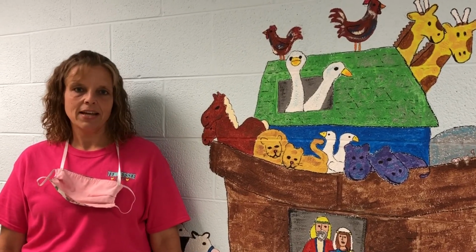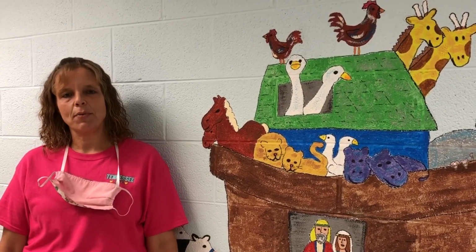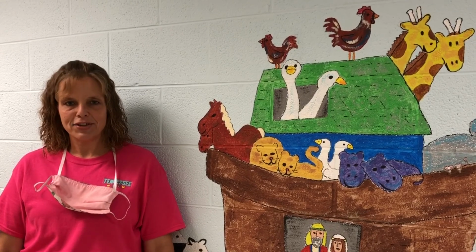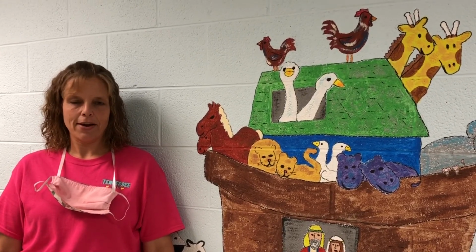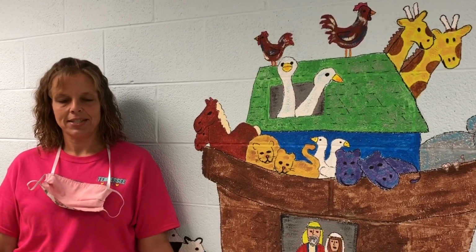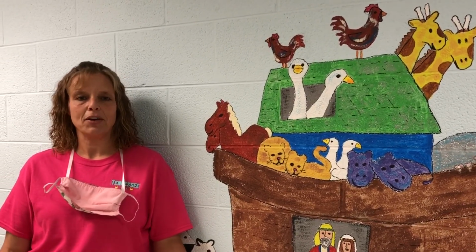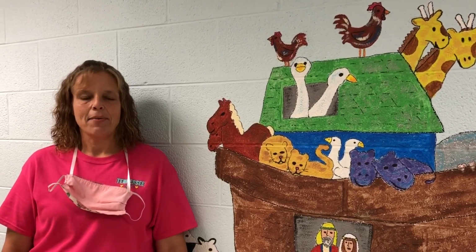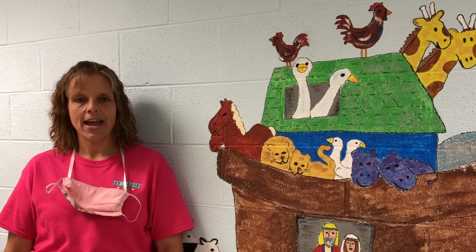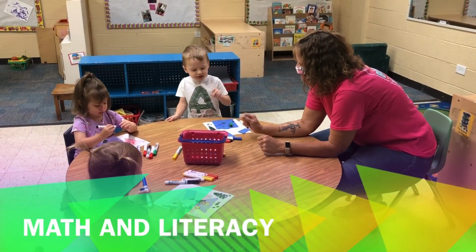vocabulary words. And plus I get to see what they're thinking in their little minds. And to me that is very interesting. Two-year-olds have a very great imagination. And so it's fun that I get the chance to sit down and talk to them and see what they're creating in their own little minds every day. This is a very good place to bring your children, and I am very blessed that I get to work here.